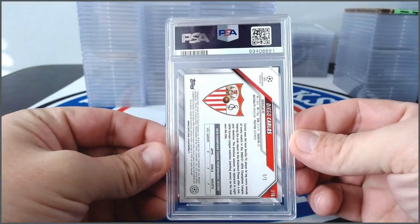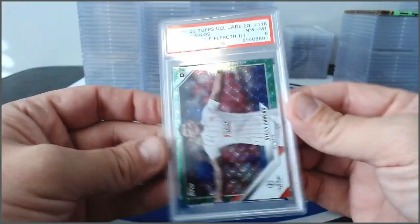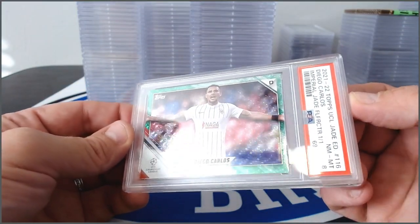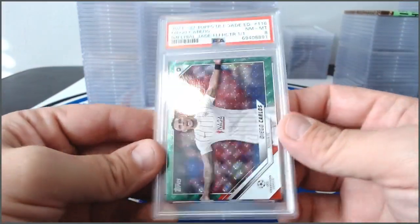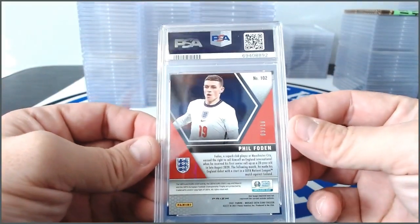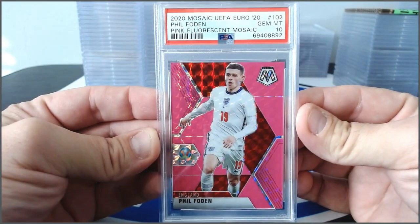Jade Edition, Diego Carlos, Imperial Jade Foil Fractor, 1 of 1. Definitely what you don't want them to do. 1 of 1. Starting the same way as the last sub with an 8 from Jade. Ugh. Foden, Pink Fluorescent to 10 out of Mosaic Euro. That'll work.